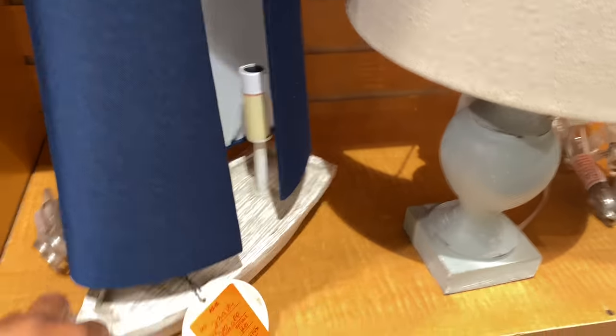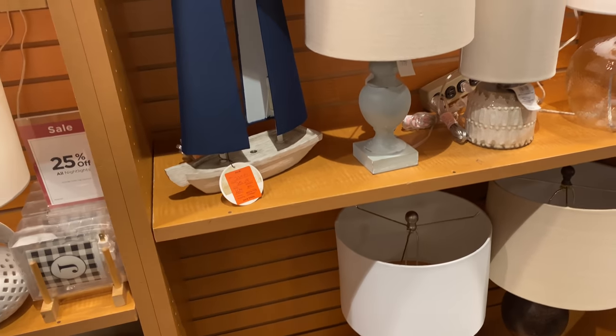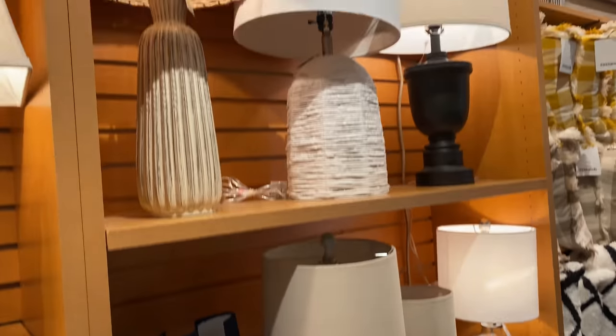I like that. This is a boat looking lamp. It looks like a ship. It is 25% off. It's missing a part. So I guess it's missing this middle piece. So baby, you ain't gonna be able to put no light in there. You just gonna have a little boat sitting there, I guess. I don't know what piece is missing, but it's missing a piece. It's 25% off.